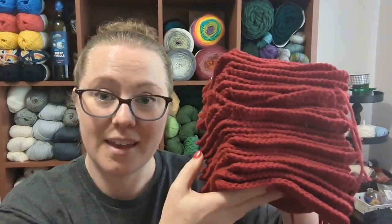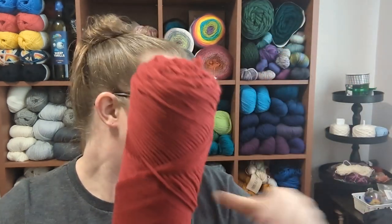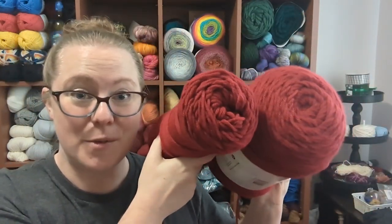So it's been a few weeks since I started the project, and I'm up to 22 squares right now, which is almost half the amount that I'm shooting for. Considering that I'm at 22, I believe half is 26, so 4 more squares will be halfway. I am still in the first skein of yarn. I still have a lot left. If we compare it to a full skein, you can see I have quite a bit here.